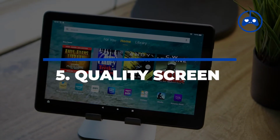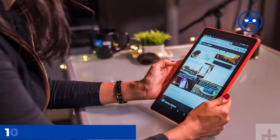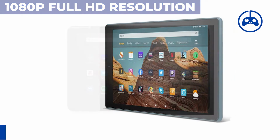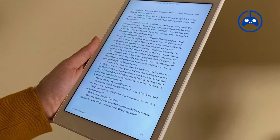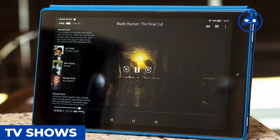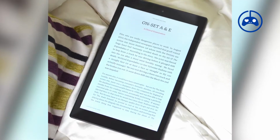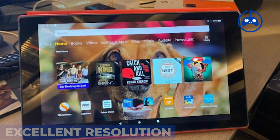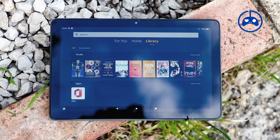Number 5. Quality screen. Firstly, the most crucial feature of this new tablet is its stunning 10.1-inch display. It has 1080p Full HD resolution and a wide viewing angle so that you can watch your favorite movies and read your ebooks in a great setup. The Amazon Fire HD 10 can stream TV shows and films from the Amazon Prime Video app and read books on the Kindle eBooks preloaded on the tablet. The display has excellent resolution and can adapt to any lighting condition so that you can always have a clear view of everything displayed on it.